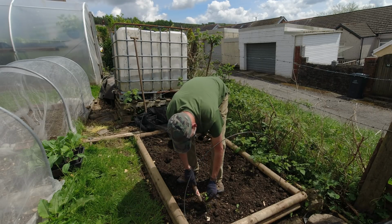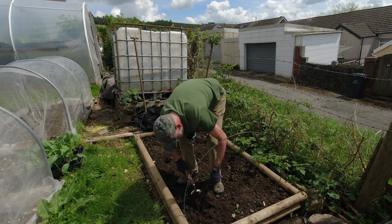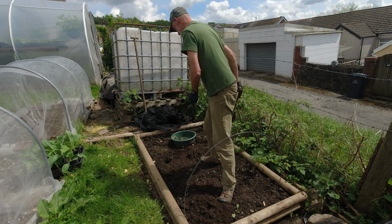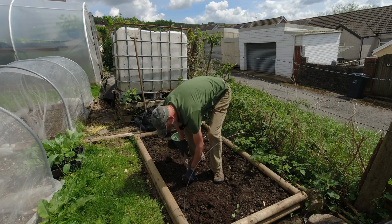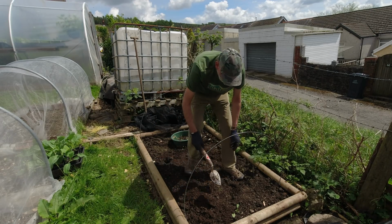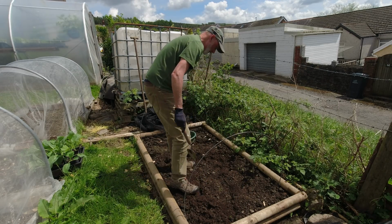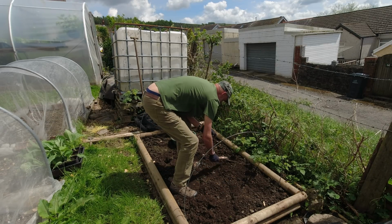There's another bit here. Let's get down and see how much of a root we've got on this bindweed. There we are. So it's good to get that out, and it's a good sign that there's not an awful lot more in here. What have we got here? It's an old cabbage seedling by the looks of it. Take him out. There we are. This bed is good to go.